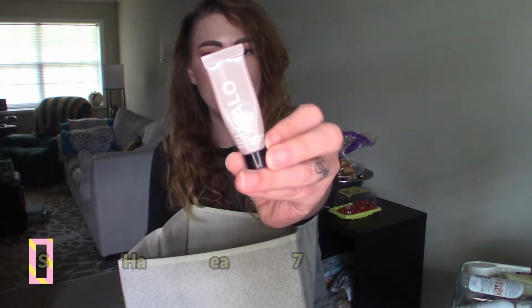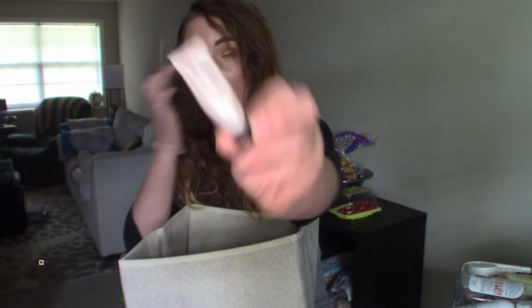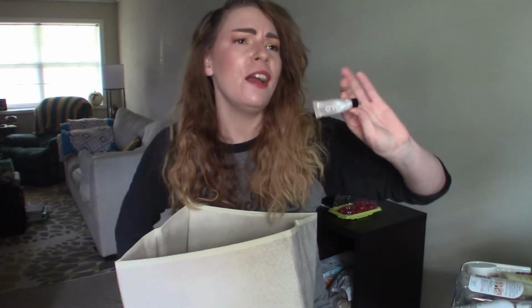So the first thing I have is this little deluxe size of the Smashbox Halo Tinted Moisturizer. I have mine in the shade Light. I did not enjoy this. The shade of it was super yellow, and for tinted moisturizers and foundations that don't have a good shade range, one, they don't have anything good on the dark end, but then two, on the light end, all their light shades are really yellow. It's just very off-putting. I don't like it.